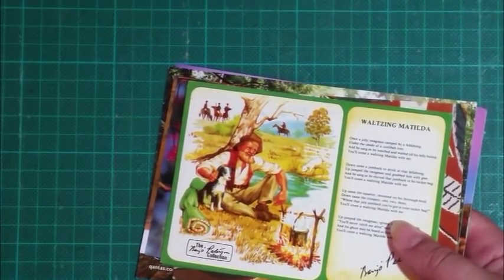Okay, so that's those little booklets. So it's 5 postcard books and there's a total of 63 individual postcards in all of them. Oh, there's the crows. This pack is just 7 Australiana postcards.